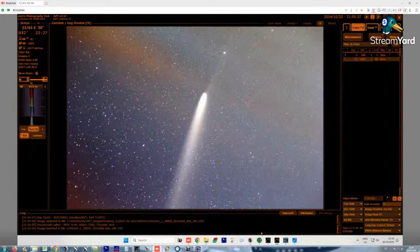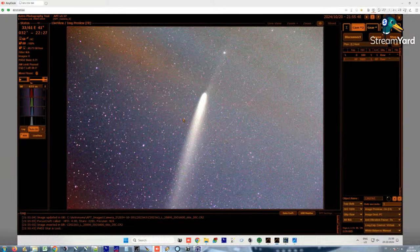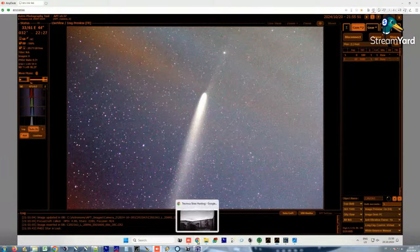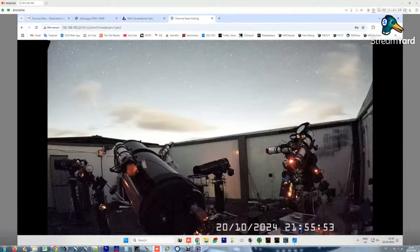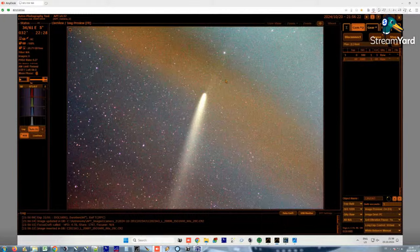Coming back, nobody wants to see just a random star. And voila, more comet, and more clouds. More clouds.